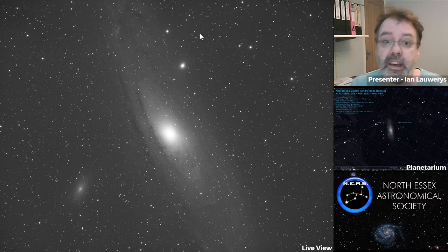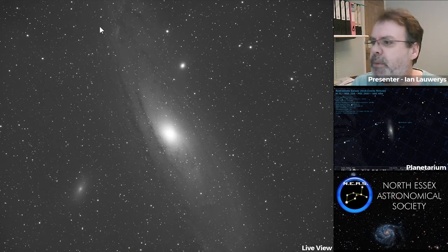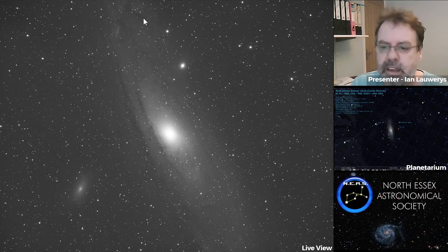What we can also see is lots of stars. Now, all of these stars here are actually in our own galaxy, in the Milky Way. They're much, much nearer than Andromeda. It's very hard to see individual stars in Andromeda, but there are a few. So if you look up here, can you see this little patch up in the corner here? Maybe if we can take a look at that.